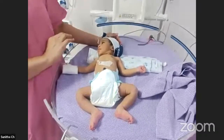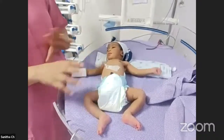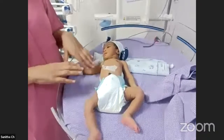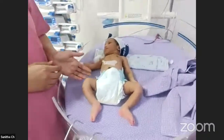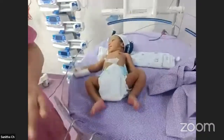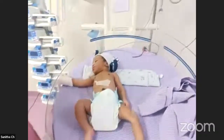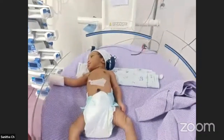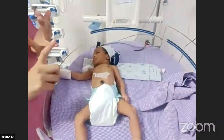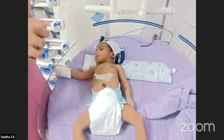Now, this baby has come into state 4. The eyes are open. The baby has irregular movements of the body as well as irregular respiration. So this baby has also demonstrated state-to-state variability. Now let us see how many of the passive tone angles we can demonstrate. We'll begin with the upper limb. In the upper limb, we comment upon 3 things: arm recoil, square window, and scarf sign. We'll start with them one by one.